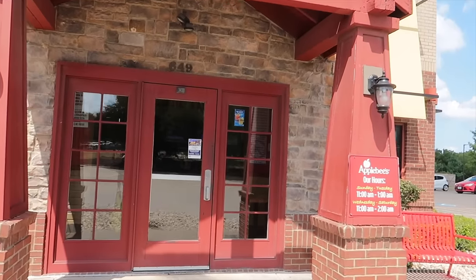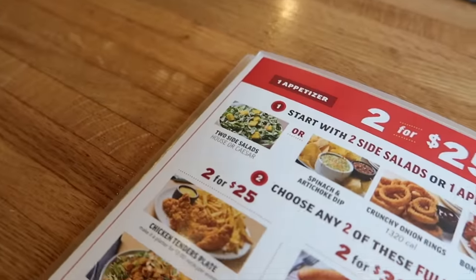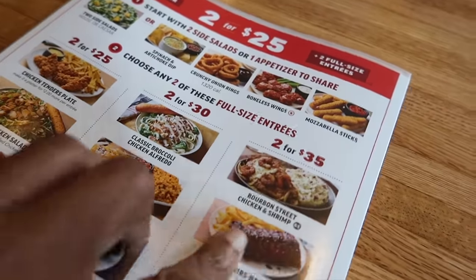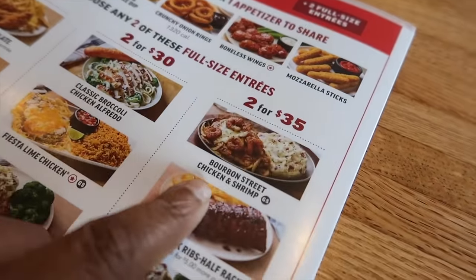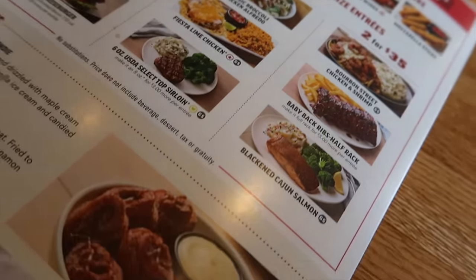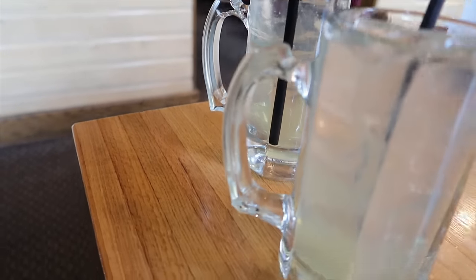I said we could go to Hooters. Y'all, look, we the only ones in here. This food better be right. They ain't got a rush or nothing, because it's just us. We're going to do the boneless wings, actually the 2 for $35, because we're going to do the bourbon chicken. Thank you. Y'all know how it is about the dollaritas.